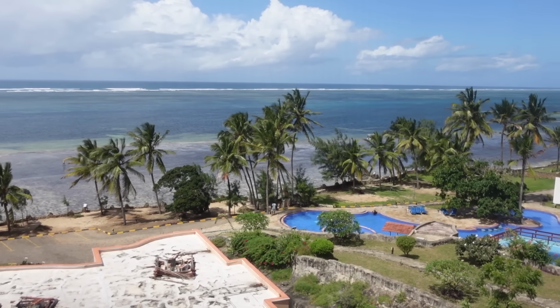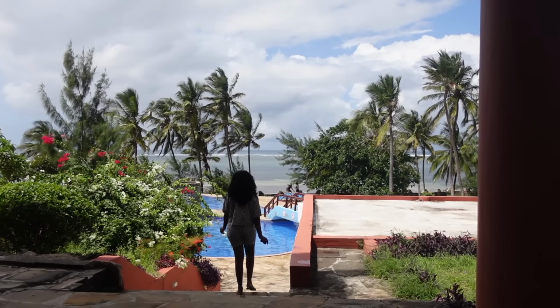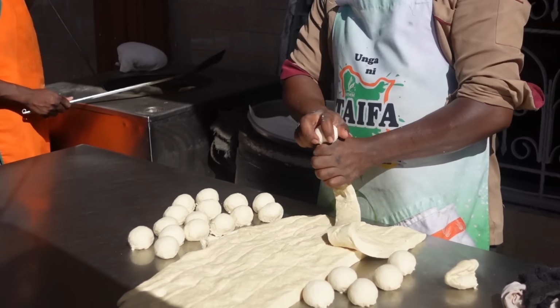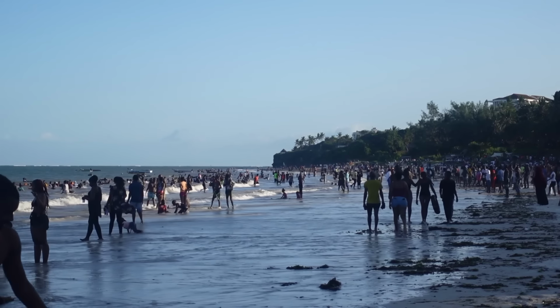Can you truly explore Kenya without going to Mombasa? Today, I get to explore the stunning Mombasa for the first time. I get to tour the old town, try some street food, as well as some amazing local restaurants, and of course, the magnificent beaches. Let's get into it.